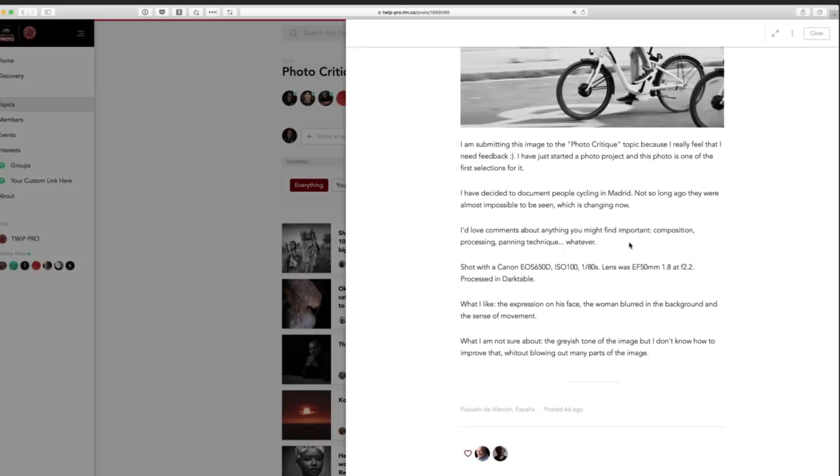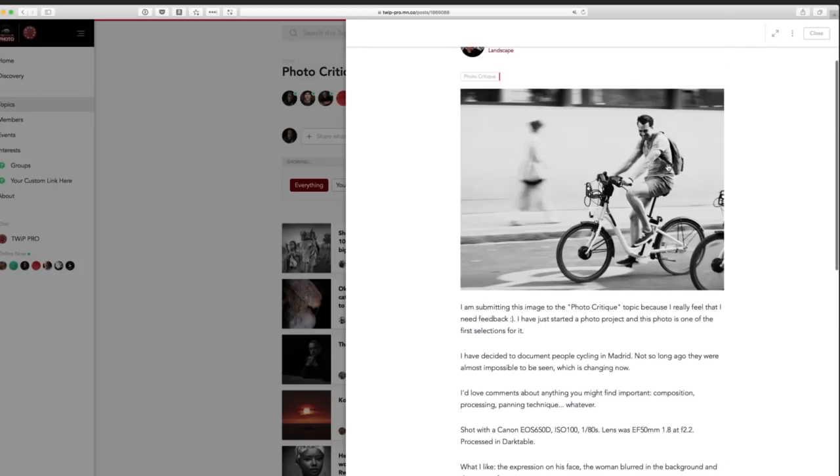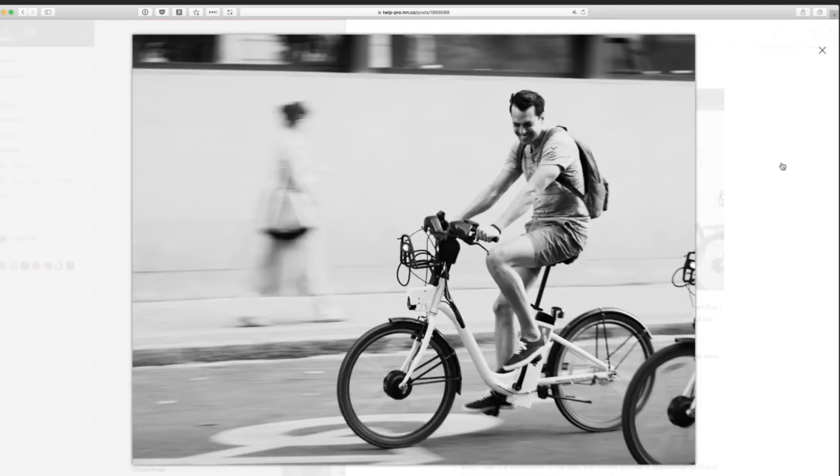He's documenting people cycling in Madrid. There you go. I would go for as simple a frame as possible. So in this case, I love the image. I love the expression of the guy on the bike. That's amazing. The woman in the background, that's fantastic.